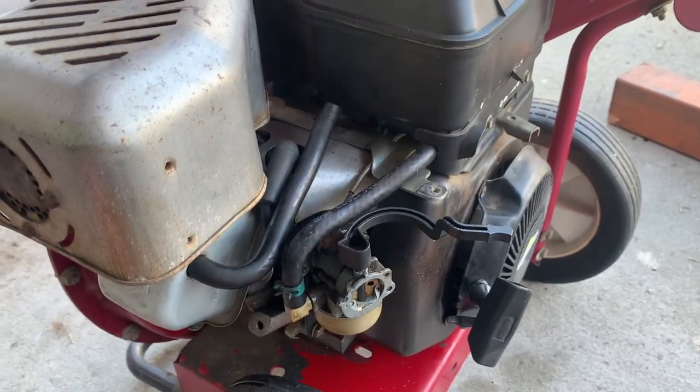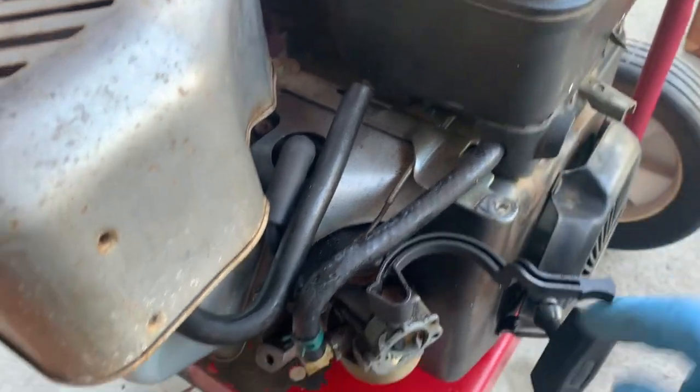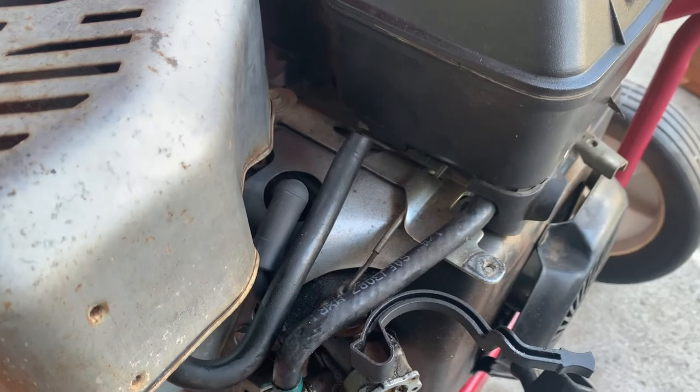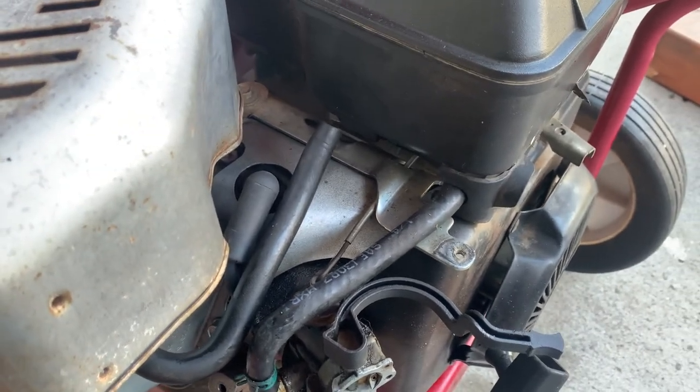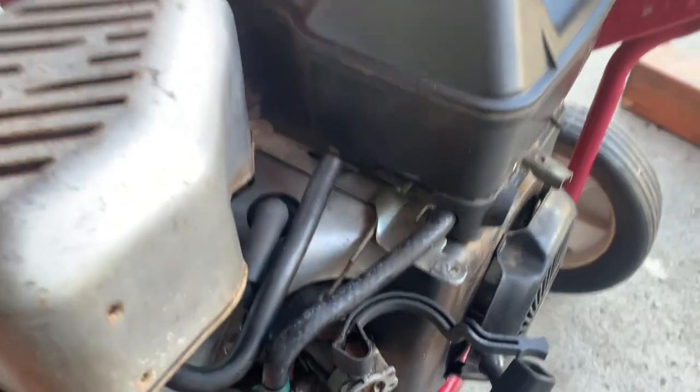I think I figured out why they sold it, because the throttle mechanism doesn't drive this right here, so I'm sure that's why they couldn't get it started and sold it for pennies on the dollar. So just gonna hook that back up.